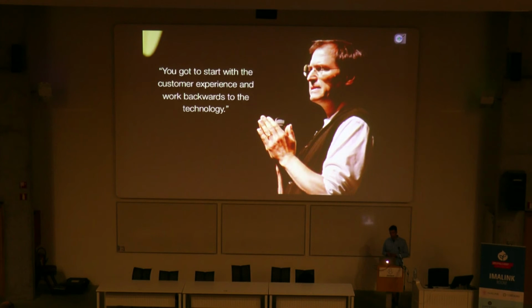But to look more at the user experience, this is a nice quote from Steve Jobs I find very interesting. It's from '97, and what it says is that you got to start with the user experience and work from that backwards to the technology. Doing that allows you to put user experience at the start of the solution and not the technology. So I think it's very important as a community to work more from the user experience so that solutions will be more usable.